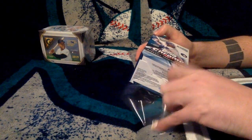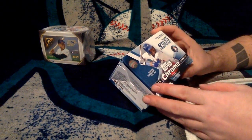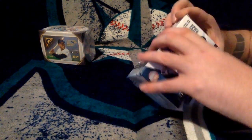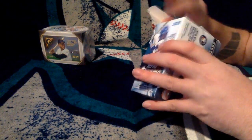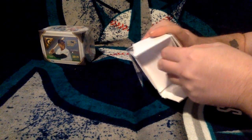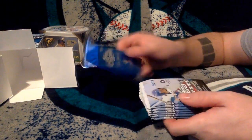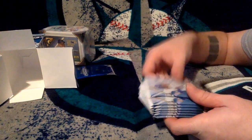This is my first Chrome. I've never bought Chrome before. It says that there is four sepia refractors. Sepia? I don't know how you pronounce that. But I guess we're gonna find out what that is. Okay, here's the bonus ones. I'll open those last.